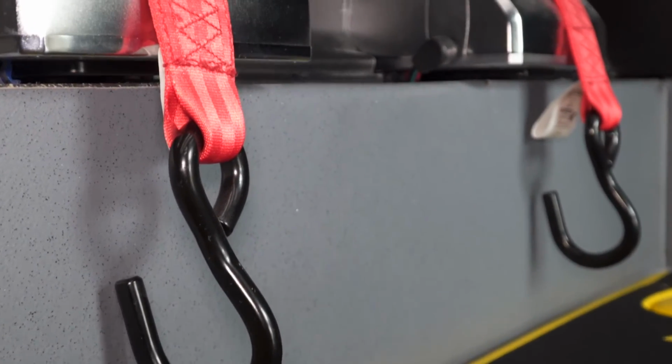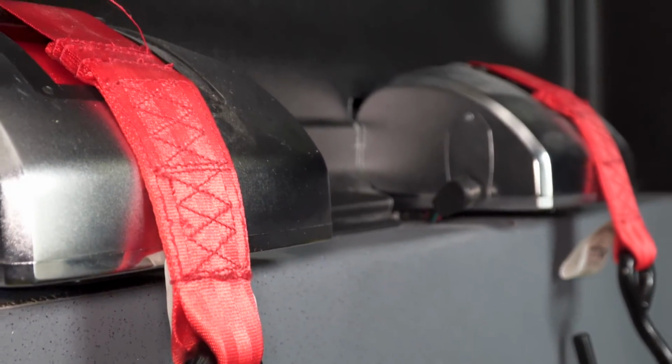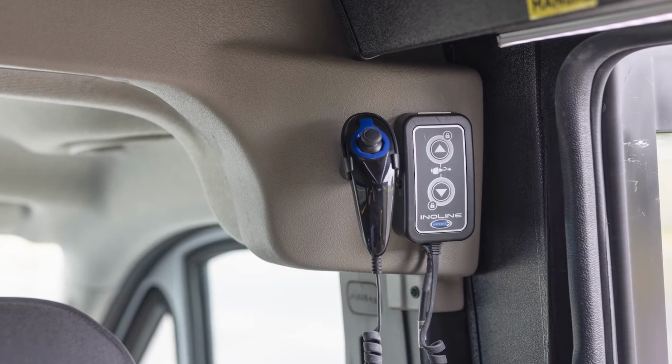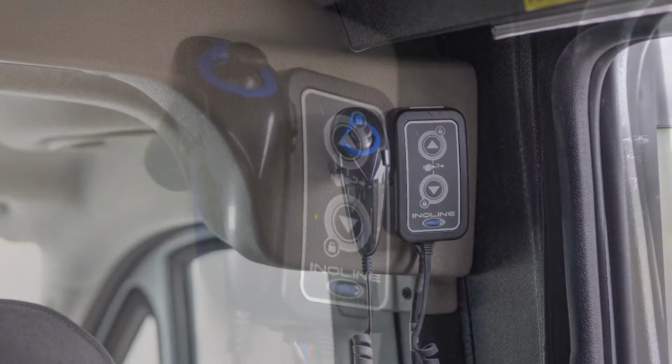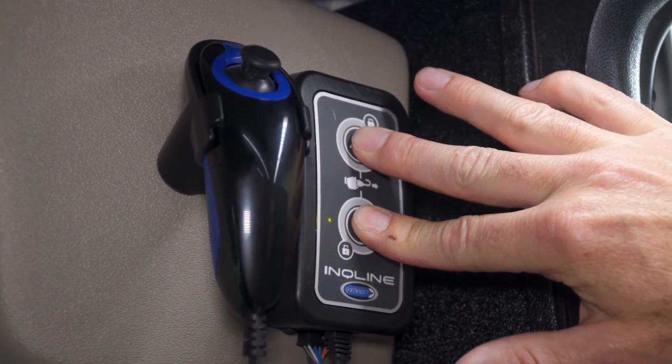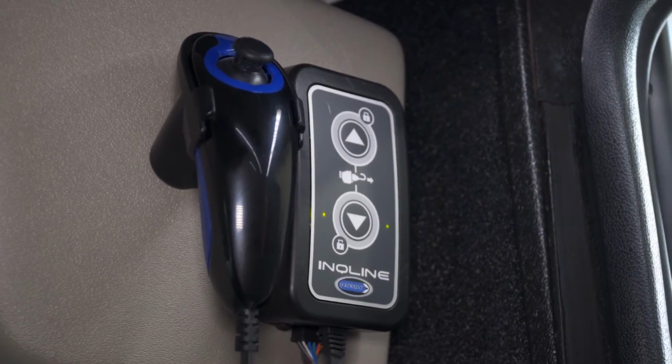The Incline Assist provides a faster, easier, and safer way of onboarding passengers. Press and hold both arrow buttons on the wall-mounted controller for 4 seconds to release the hooks and Incline Assist, making sure to press and hold the down arrow first, followed by the up arrow.